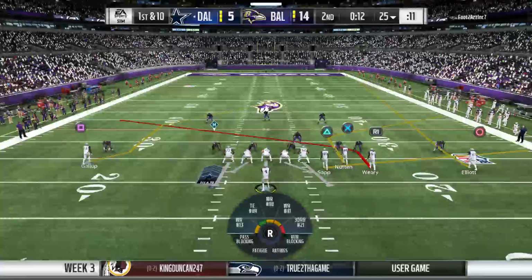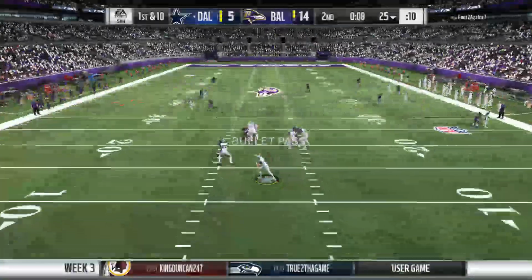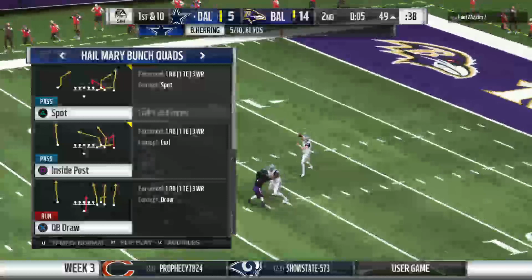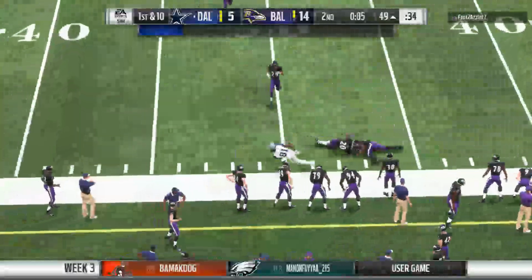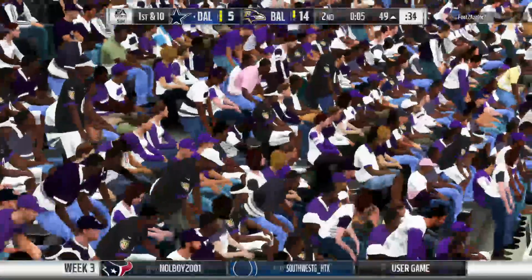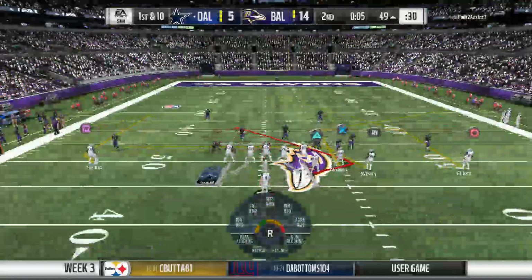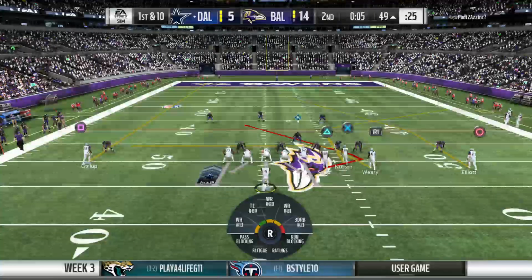Throwing on 1st down. Herring. Looking left side, it's complete. He's got it. A good pickup there, 26 yards. This quarterback now 5 out of 10, 50% throwing it. Not so hot, but he does have a 1st down.